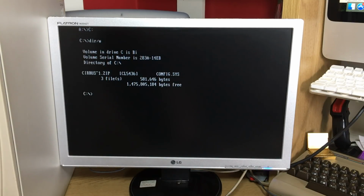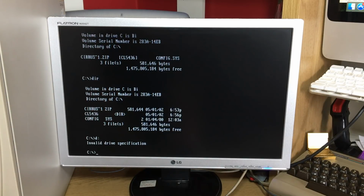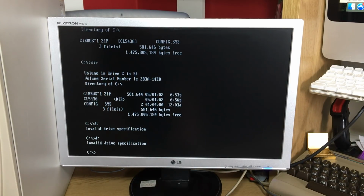Not much on there. FM must be hidden. That's weird. D. Doesn't want D, even though D is in there. Windows, where are you hiding? But anyway, just in case, let's see if I can install Sound Blaster software from here. So if I go /install.